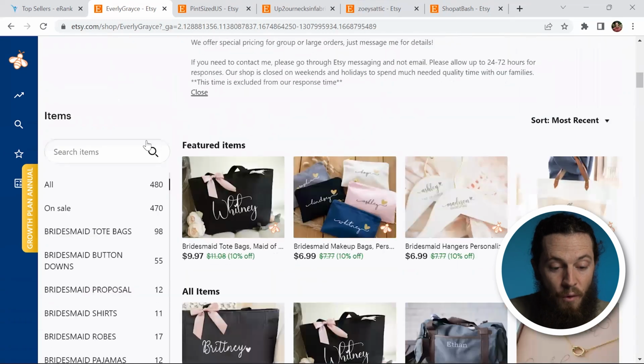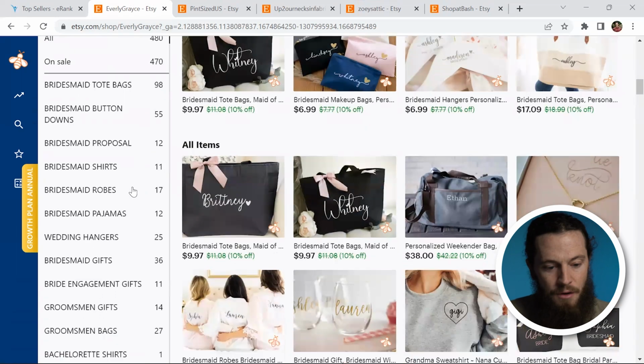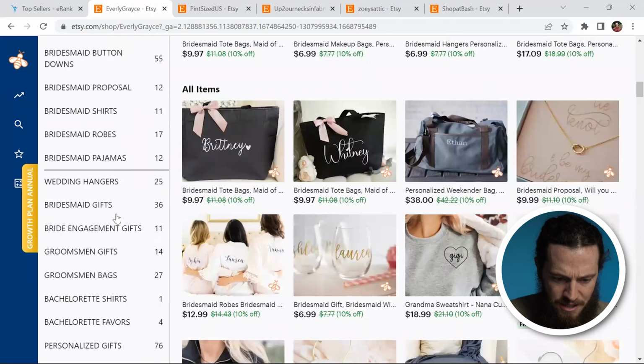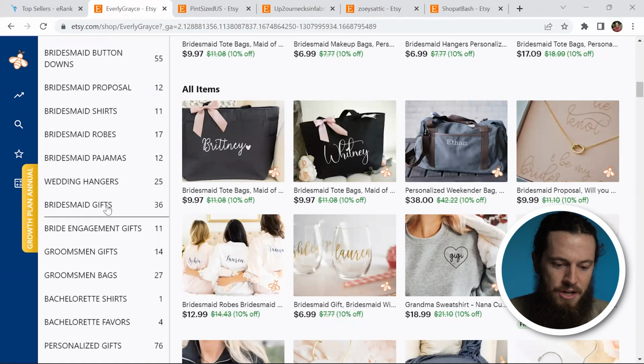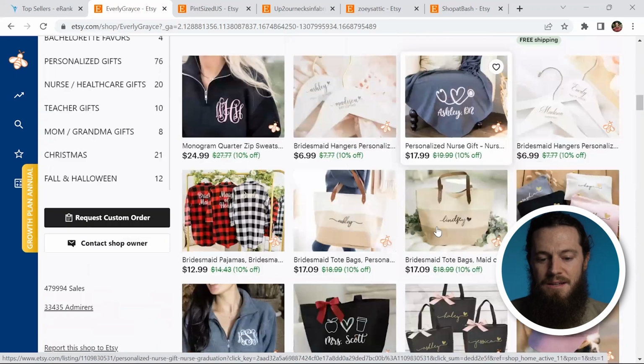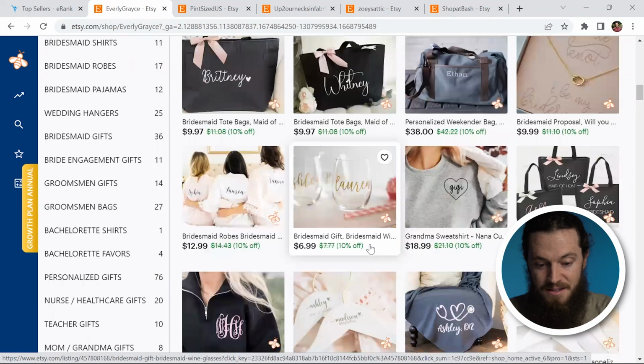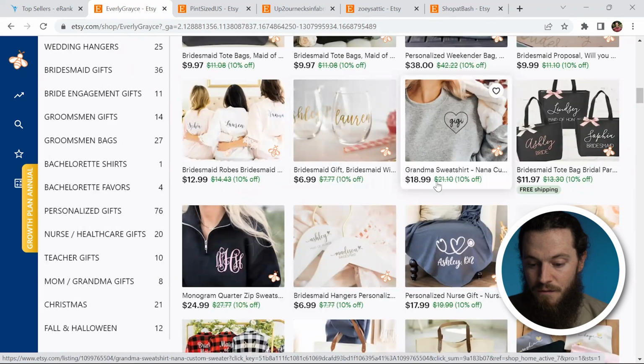And they have a total of 480 listings, so they have a decent amount of listings and a lot of opportunities to be found. You'll notice they did a great job of categorizing all of their sections, so it's very easy to navigate through their shop and find exactly what it is that you're looking for. They've done a great job of branding themselves and using very cohesive thumbnail photos and listing photos. You will notice they are also running a store-wide sale, so they're doing 10% off on all of their listings.